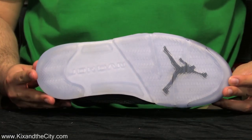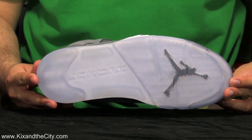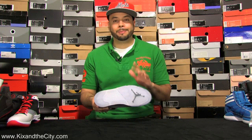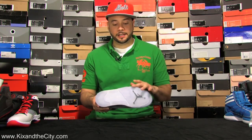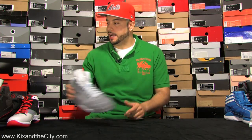Blue tinted outsole. Now pay attention to the blue tinted outsole, of course, because we've seen it a lot already, but you're gonna also see it on the black metallic silver 5s dropping later this year as well. So that's what it's gonna look like. All right, Wolf Gray Jordan 5.